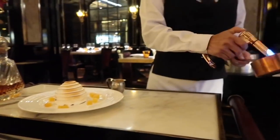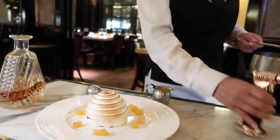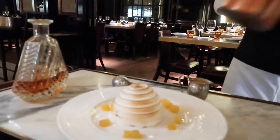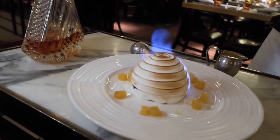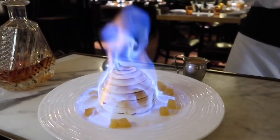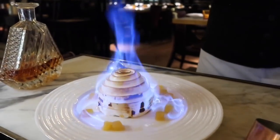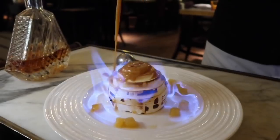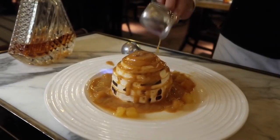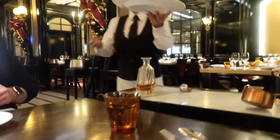Get this big flame going. So I am gonna light up this cognac, or I mean rum, and we're gonna bake that meringue on top. There we go. And I've got a little bit of passion fruit and pineapple syrup here. Take that out. Ooh, that's a big flame. There we go. Passion tropical baked Alaska. Bon appetit.